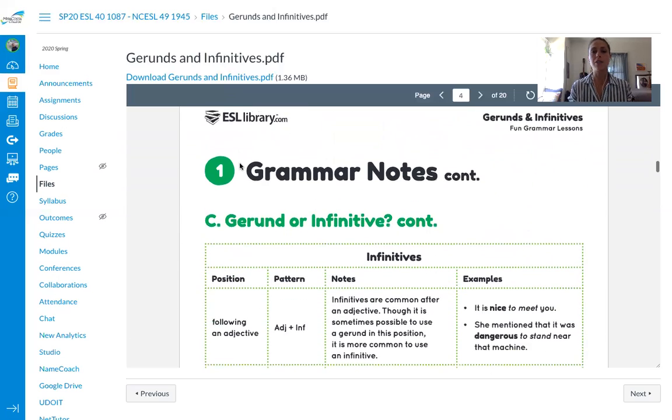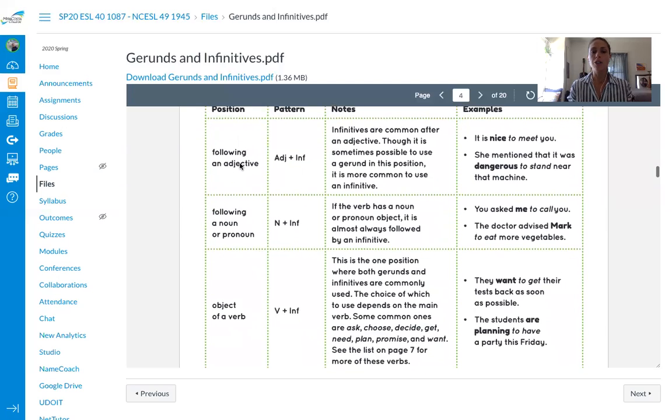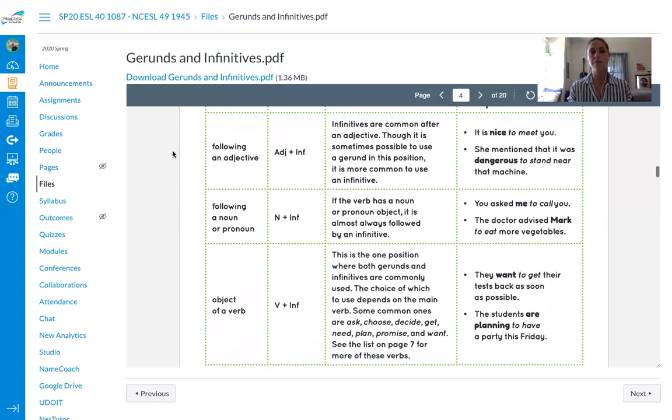Now let's move on to infinitives. There are also three rules for infinitives. The first one is that infinitives often follow adjectives, so adjective plus infinitive. For example, it is nice to meet you. Nice is the adjective, to meet is the infinitive. Or she mentioned that it was dangerous to stand near that machine. Dangerous is the adjective, to stand is the infinitive.